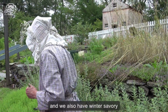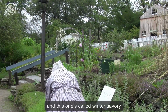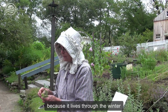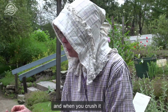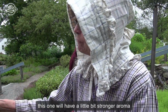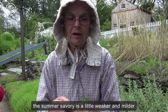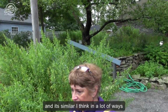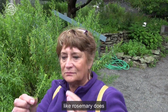And we also have winter savory. This is winter savory right here. And this one's called winter savory because it lives through the winter. This is a perennial form. And yeah, when you crush it, this one will have a little bit stronger aroma than the summer savory. The summer savory is a little weaker and milder. This one's a little bit stronger. And it's similar, I think, in a lot of ways, sort of like rosemary in a way. It has kind of a piney quality to it, like rosemary does.